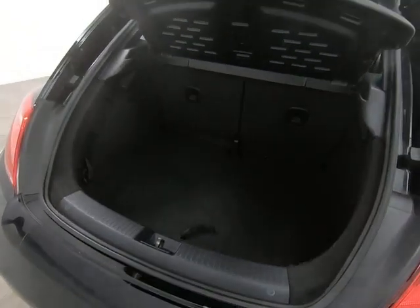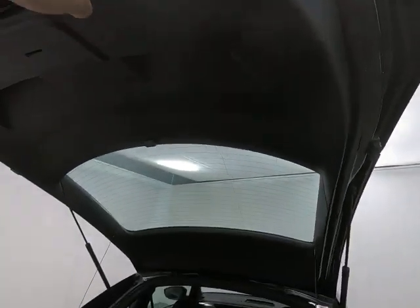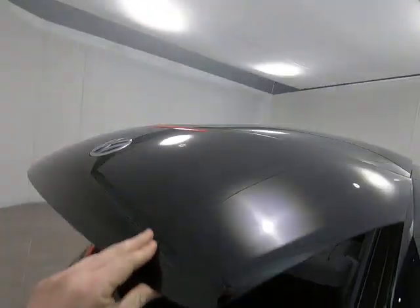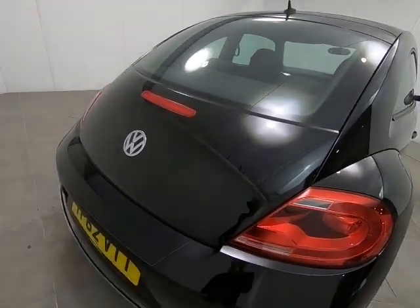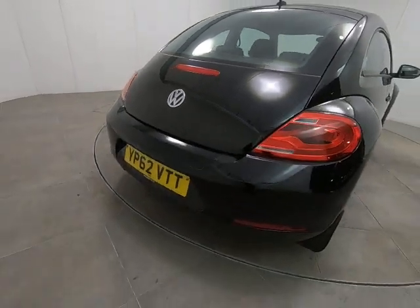No scuffs to any of the plastics in the luggage compartment. All nice and clean. Parcel shelf is present. There's no scuffs to the plastics on the upper tailgate either. Nothing to point out on the tailgate itself.